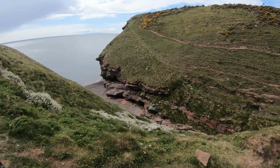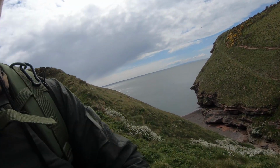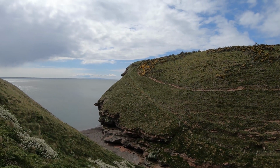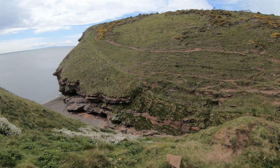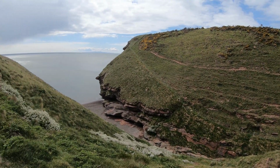That's a very pretty little cove. This is a dip between the first big hill, and there's another hill to climb on the other side. You can see the path snaking round and up. Some steps cutting up there as well to make it easier. And the lighthouse is just up the top there. We go round the back of the lighthouse and start heading inwards.